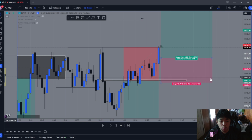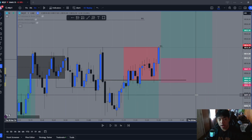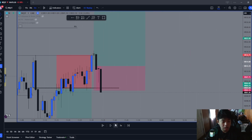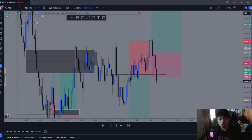So at this point, I'm like, okay, this seems to be pretty bullish. My analysis is incorrect. So I went long. So on this next trade, I went long like an idiot. I should have waited for more structure, and got entered off here, and then literally immediately got stopped out. Stopped out immediately, and those are the trades that we took.